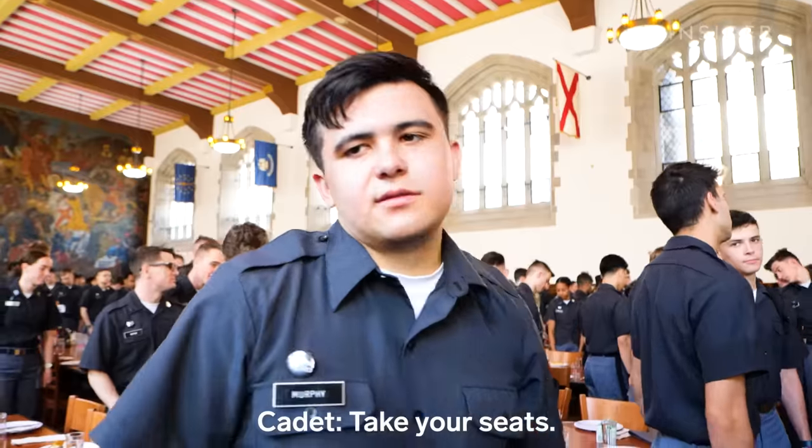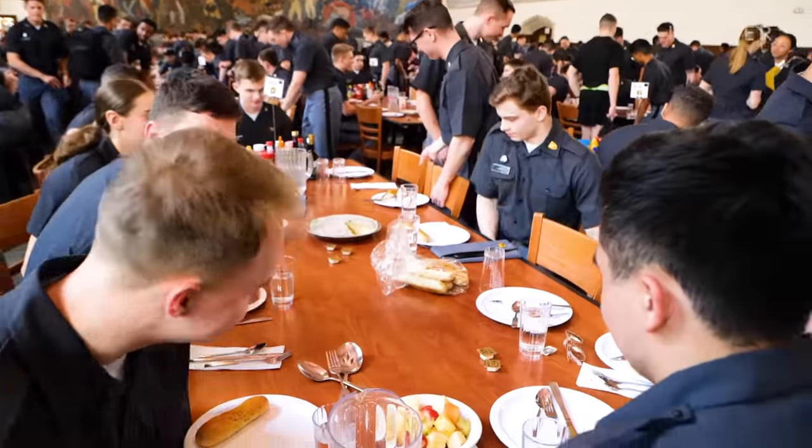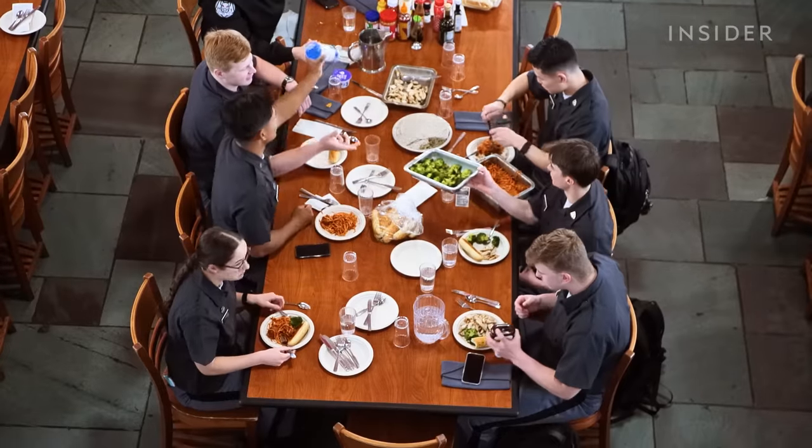Take seats. And then the plebes will call the table, which means that they basically say the fourth class has performed all their duties and now we're ready to eat. And then at that point, we all start eating our meal.